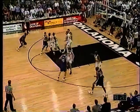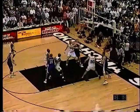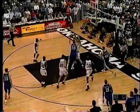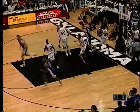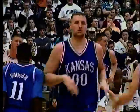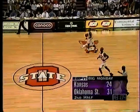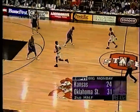Good perimeter recovery. Now Vaughn fires from three, misses it, long rebound, goes to Hask. A bullet pass inside, Ostertag lays it in. And that's again what that third foul did right there. Bryant has to be careful. Cowboys have been outscored now 4-0 here in the second half.